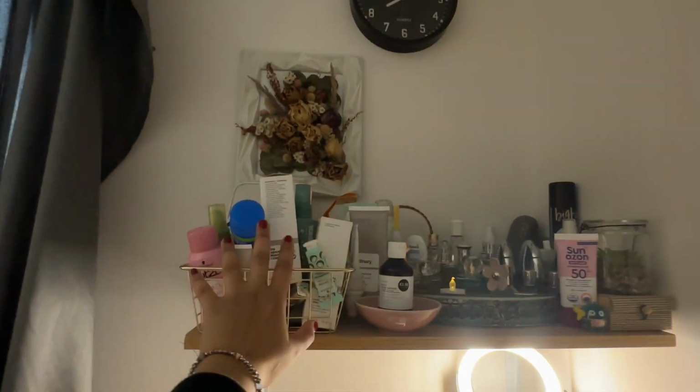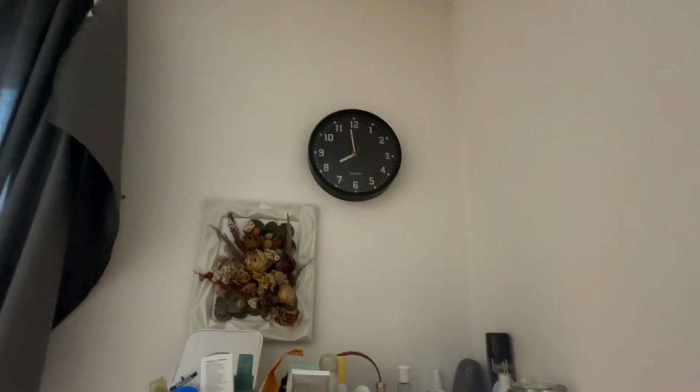Oh my god, I forgot to organize this. But anyways, I'm moving out, so what's the point of organizing anything now?